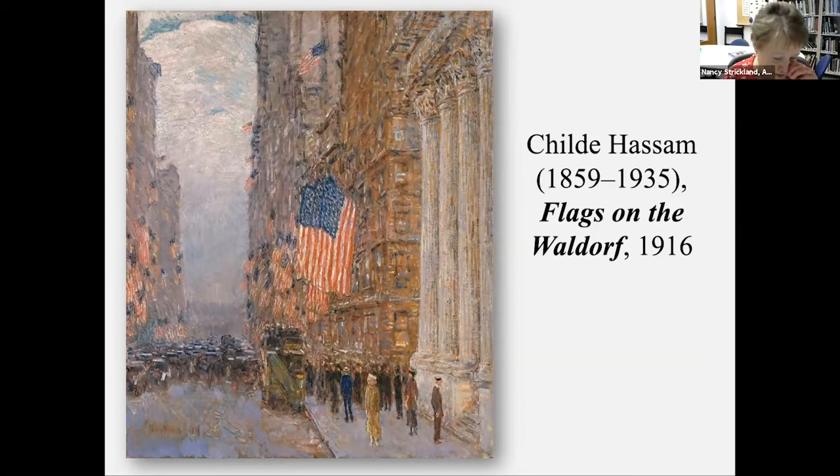So this painting was one of more than 30 that was done by Childe Hassam. The group of paintings was known as the Avenue of Allies paintings. And the hanging of the flags was something that was really happening, either all American flags like this or the flags of the United States and its allies were hung in cities in this country. Since America hadn't entered the war at that point, it may have commemorated the event in 1915 of the sinking of the Lusitania. We don't know that for sure, but that's possible.